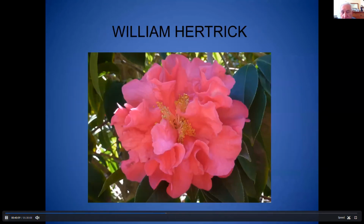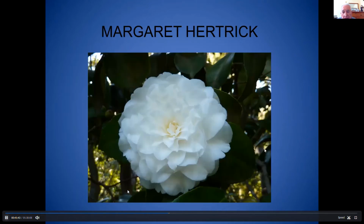William Hertrick was the first curator of the Huntington Gardens, and Howard Asper was at Descanso when they brought the camellias from Japan, but then he moved over to be the camellia curator at the Huntington. The Huntington has a lot of money, and they certainly recruit the best people to do things. Asper was a very good camellia hybridizer, and he named this for his boss, William Hertrick. And it's an early reticulata, early meaning not that it blooms early, but it was introduced early. And then they introduced this nice formal white japonica, named it for his wife, Marguerite Hertrick.